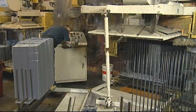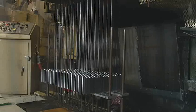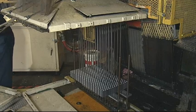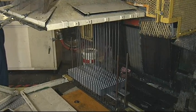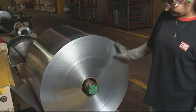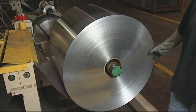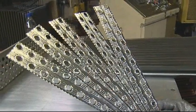Outstanding. Next step is we're going to go see where the fundamental part of heat transfer, the coils, are made that go into all our products. This is one of our coil shops. This is the fundamental module of heat transfer in our products, the coil. Start with a roll of aluminum that goes into that fin press. It's only 4/1000ths of an inch thick. Wow, that's thin. That's very thin, but it has to be thin so it's effective at heat transfer.